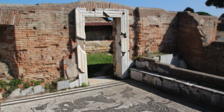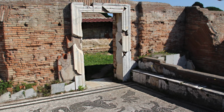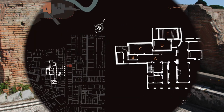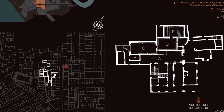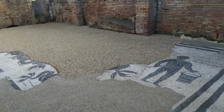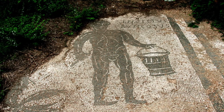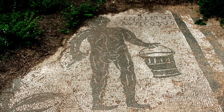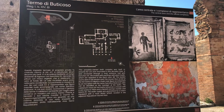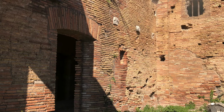This bath complex was private and built around 110 AD. It had a long entrance hall with benches decorated with paintings with plant motifs. The heated rooms were in the western part. The mosaic floor of one of the hot rooms depicts a nude male figure, accompanied by an inscription with the name Epictetus Beticosus, who can be identified as the owner of the baths.